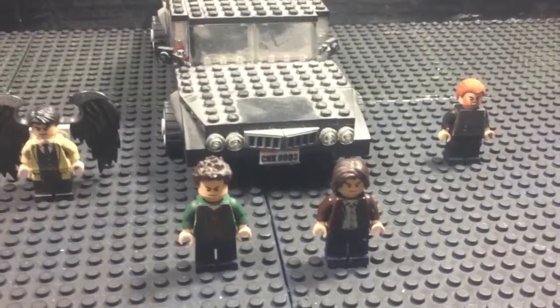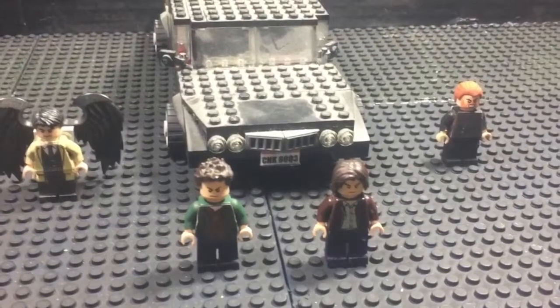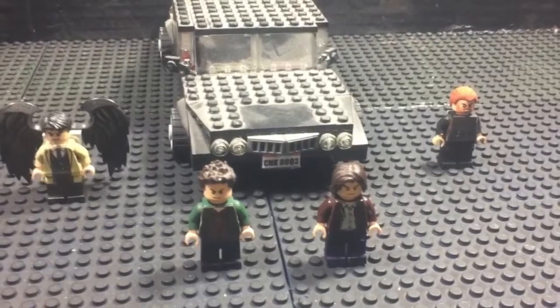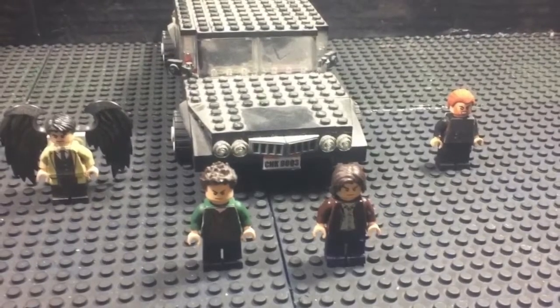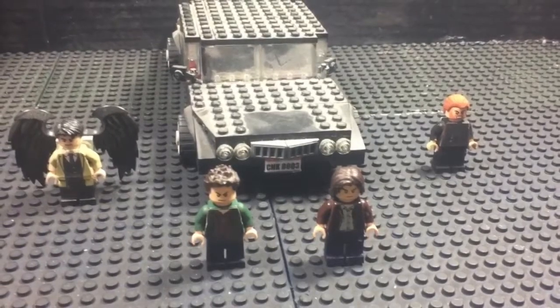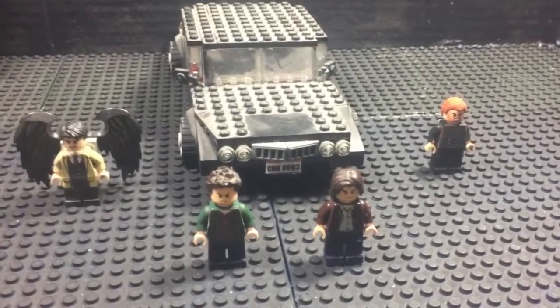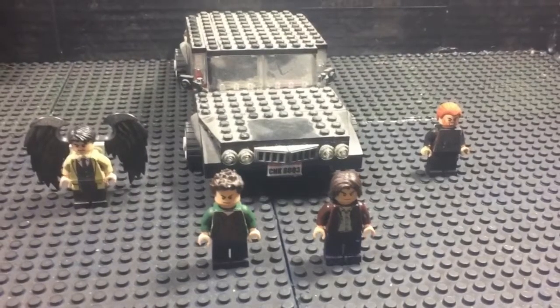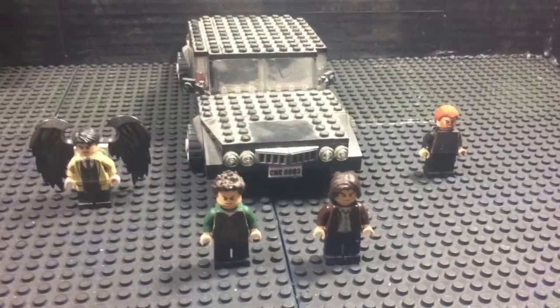Maybe I could do Jack, Bobby, Rowena, Gabriel, Chuck, and Lucy. But aside from those characters, I'm not feeling the need that LEGO Supernatural needs a reboot. But that still doesn't change the fact that I am proud of this showcase for what it is today, and I hope you guys are as well.